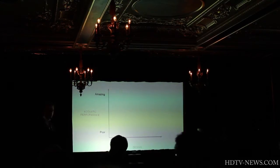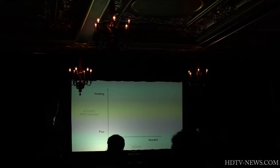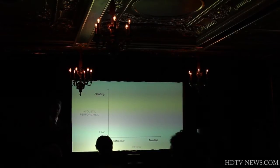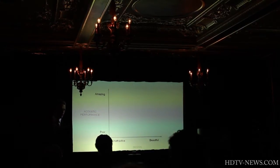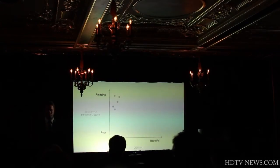And we looked at the market. We said, on one dimension you could focus on design, the other dimension you could focus on acoustic performance. And there's nothing really mysterious in this. You can either have poor sound or amazing sound. You can have unattractive design, or you can have beautiful design. We're not going to do a little quiz on where we've placed our product just yet, but we actually did look at the market and we found a couple of different places where other companies decided to place their products.